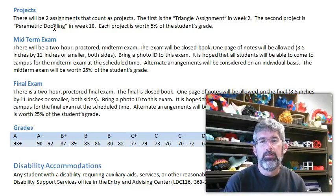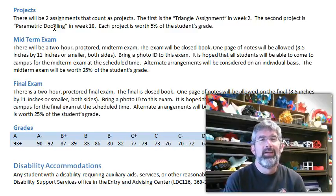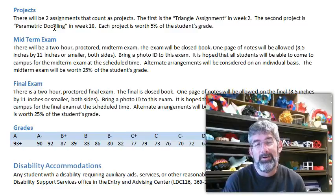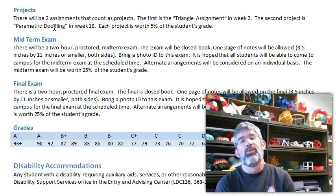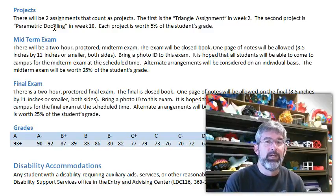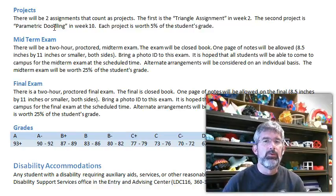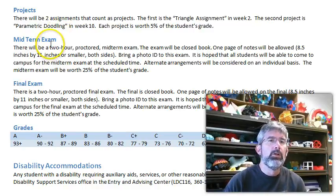The second project is in week 10. It's called parametric doodling. That one's gangs of fun, as you'll see. I say that somewhat sarcastically, but I actually think it is really fun. Parametric equations are just so valuable, and I have a great time playing with them and working with them and describing the world with them. Anyway, each of the projects is worth 5% of your grade, so 10% total.